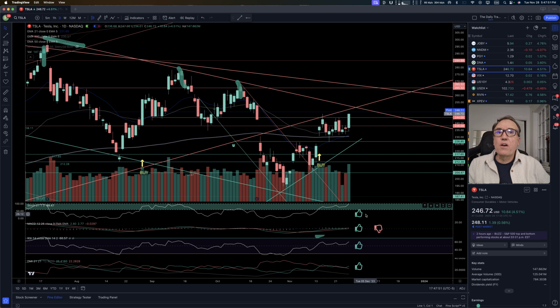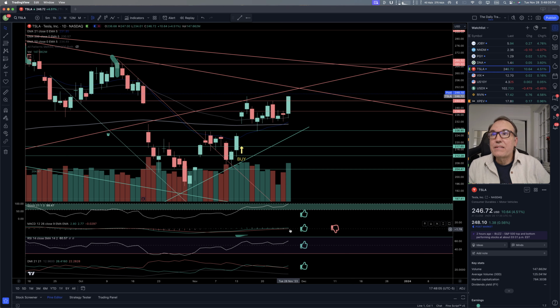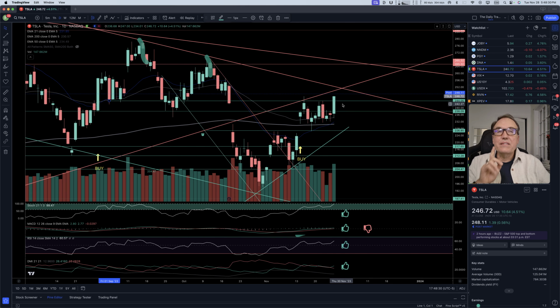Let's take a look at our indicators. So in terms of indicators, stochastic is at 99. Like to see this. We almost have the 2 lines of MACD above 0, at which point we are going to change this red thumb down for a green thumb up. We already had RSI and we already had the MI. This is a great day. We still have tomorrow before Thursday's event.